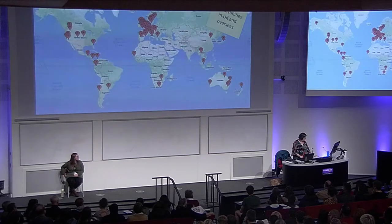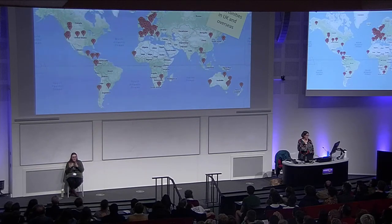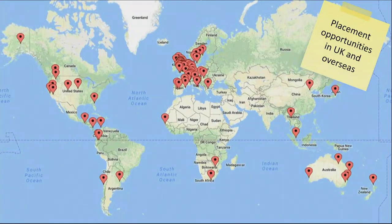So this is the map of placements that we've had in the past. Lots of them in the UK, lots of them in Manchester. So you don't have to go far afield if you don't want to. Lots of them in Europe. These are often for our language students at the university research places.